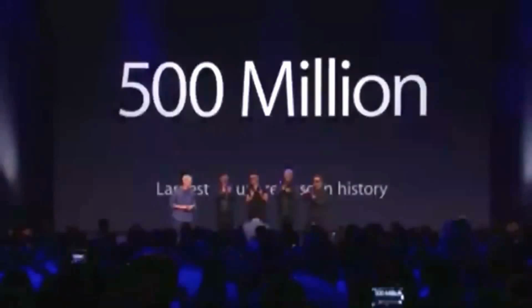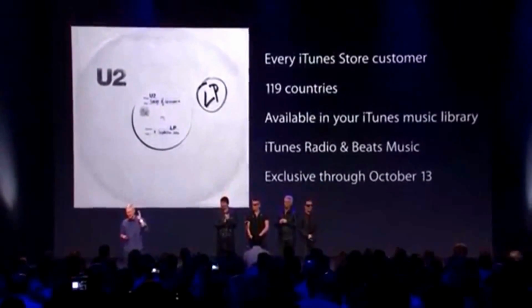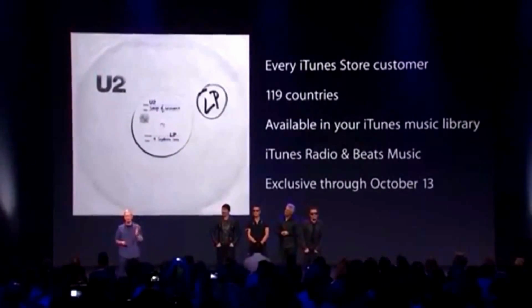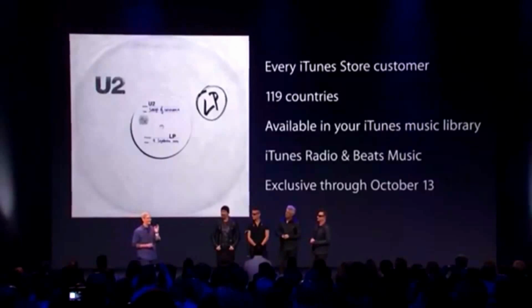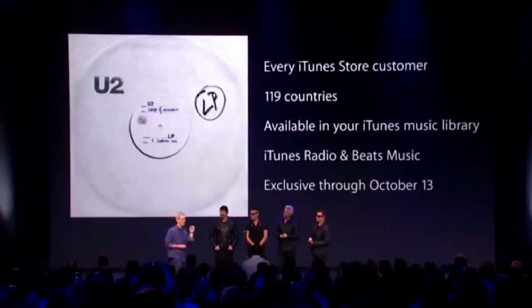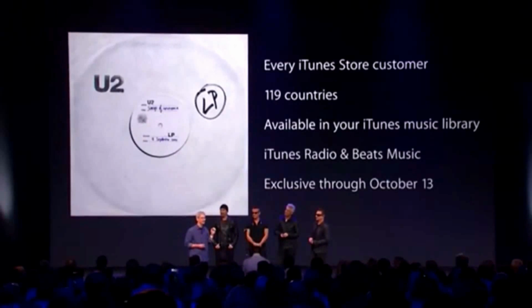Now, just to go through the details, every iTunes customer in 119 countries, it's available throughout the day in your iTunes music library. All you have to do is click, and you can begin listening to this incredible music.